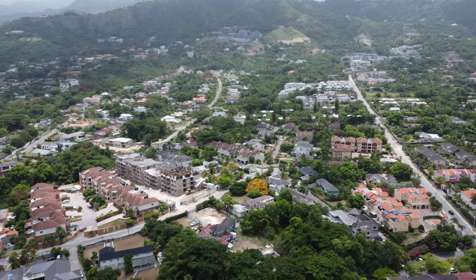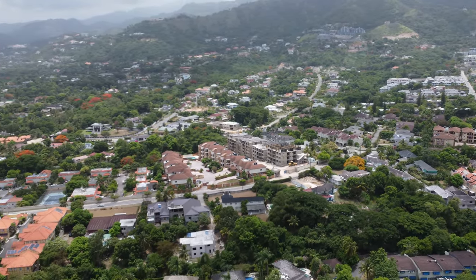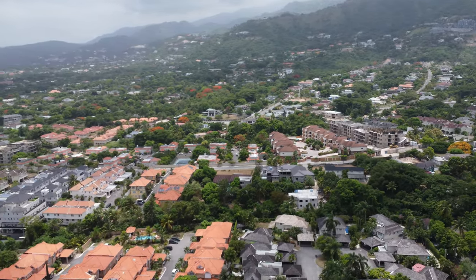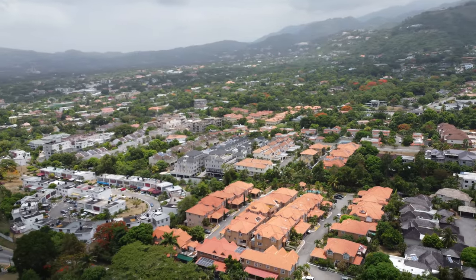Barbican is located approximately 3 kilometers or 5 minutes from Halfway Tree and only 2.4 kilometers or 3 minutes from Liguanea, making this an ideal area to reside as it is in close proximity to all the major facilities.